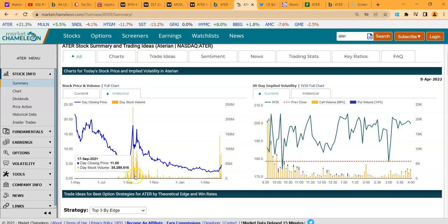You can see when we got volume like 200 or 250 million, it was going to almost $14-15. Compared to that, we are still sitting below $5. So we need volume. Definitely we need volume.